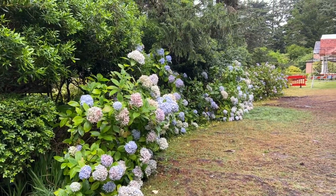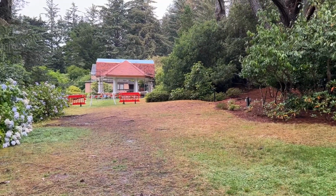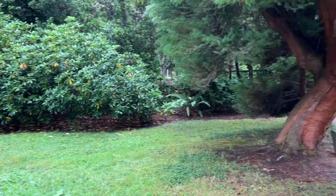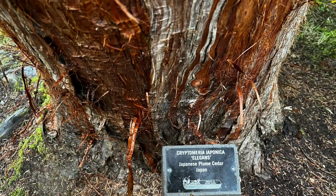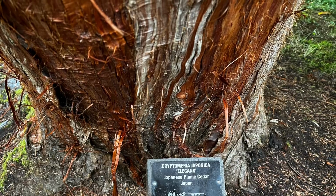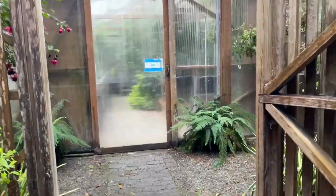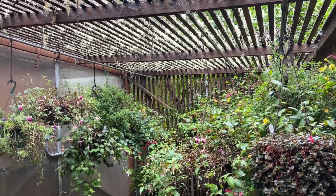A beautiful hedge of hydrangeas with evergreen backdrop. Working on a gazebo back there. Rhododendrons everywhere. And this gorgeous thing. Bark is awesome. Look at that. Little greenhouse in here. I like these bricks. Oh, look at that. Fuchsia hanging baskets.